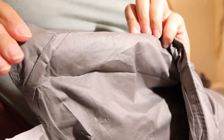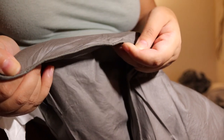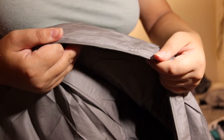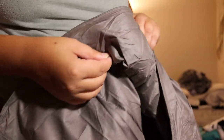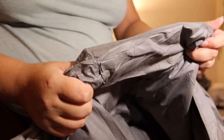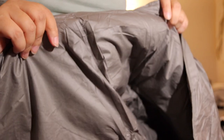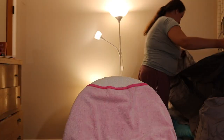And it seems good quality. It has this stitching nicely done. Double stitched. And this material is a little crinkly and makes sound. See? Let's put it on the bed.